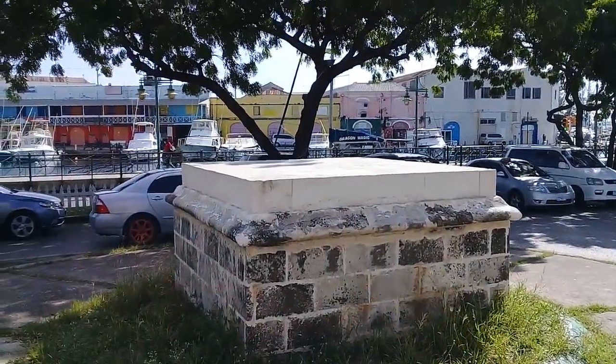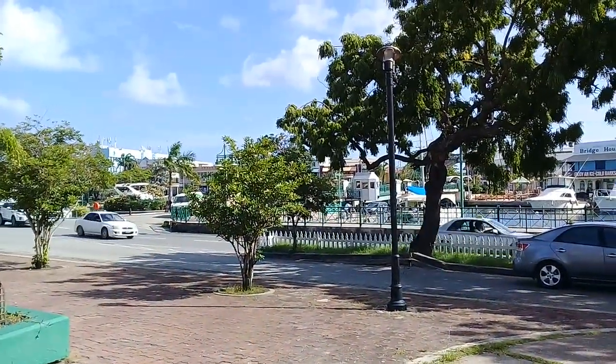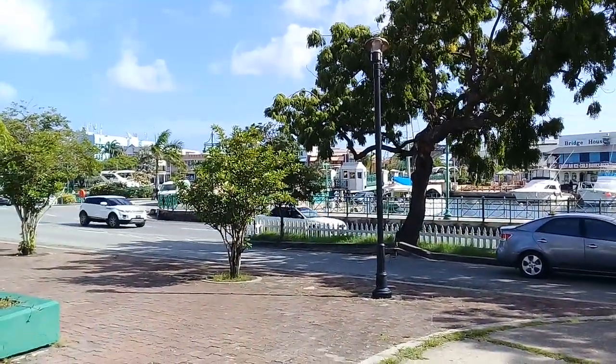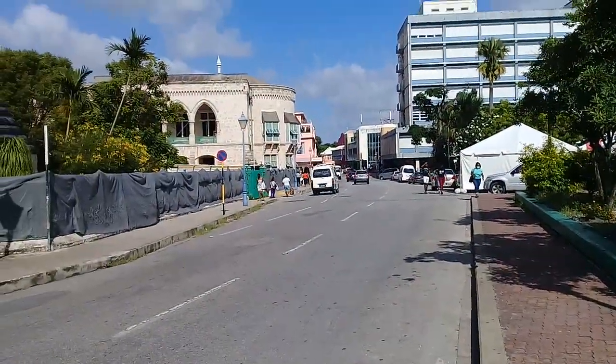Former Nelson Column. On the wharf, on the Carenage in the background, and you can also see the Chamberlain Bridge, which was the swing bridge years ago. There are no lifts to let large vessels across the sea.